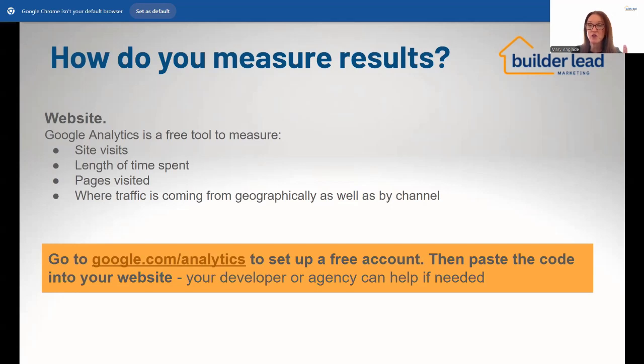So this is part of digital marketing. And it's free because Google wants you to know how your traffic is doing. They're hoping you will then spend some money with them, because that's how they make their money, using pay per click. But regardless, this is free and you don't have to do anything else. You don't have to do pay per click to have Google Analytics.